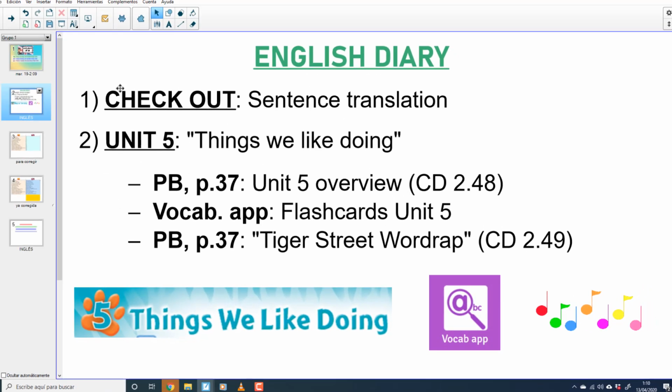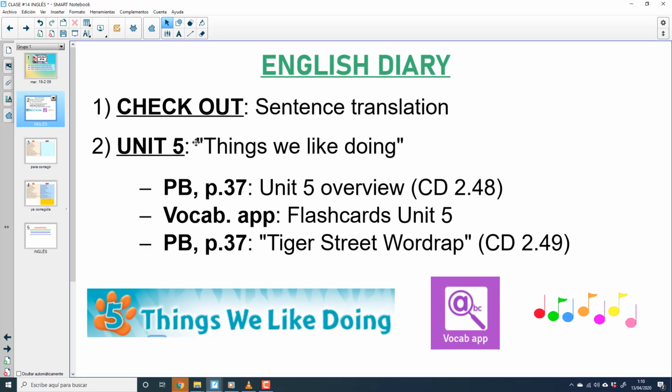Okay, once you check out the sentences, now let's start Unit 5, Things We Like Doing. Things We Like Doing is the title of the new unit. Things son cosas. We, nosotros, like, nos gusta, doing, hacer. Things We Like Doing son cosas que a nosotros nos gusta hacer. That's the title of Unit 5. Este es el título de la unidad 5 y ya vais a saber más o menos de qué va la cosa.